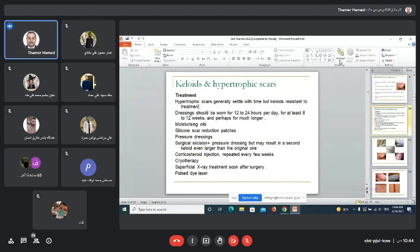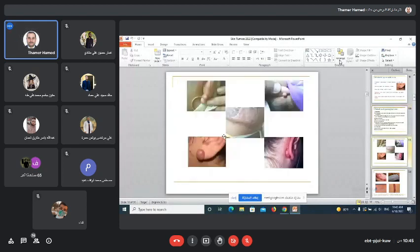Treatment is difficult. Why? Because any trauma, any removal, any destruction of the lesion will activate a new one. The hypertrophic scar is generally subtle, but keloid resists. Treatment includes dressing, moisturizing oil, silicone reduction patch, pressure dressing, surgical excision sometimes done with pressure dressing, and sometimes followed with corticosteroid injection at the time of removal and every few weeks. Cryotherapy, dye laser are also used sometimes. The failure rate is high.